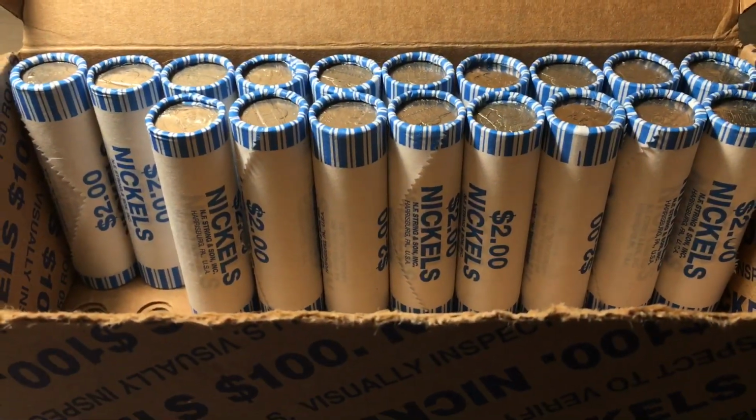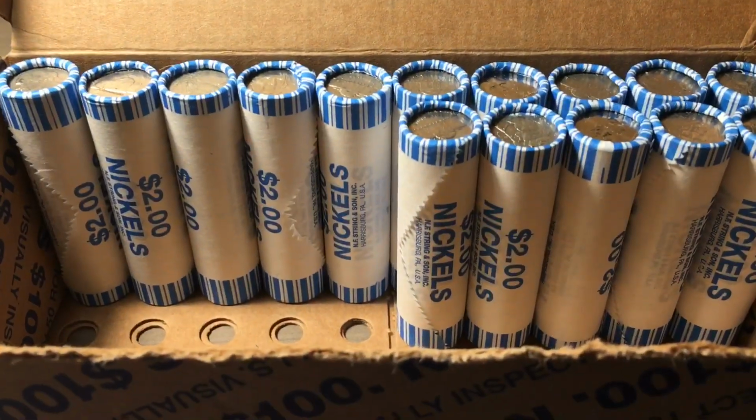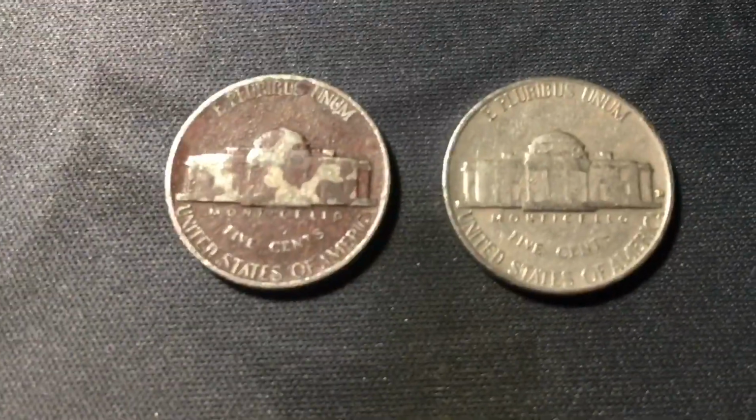Roll 32, had another nickel from the 40s. This one is our first one from 1947. It's 1947 from Philly. Roll 35, we have another find from the 40s and another from the 50s. 40s is a pretty corroded 1940 out of Philly. And the 50s is our first nickel from 1958. It's a 58 Denver.